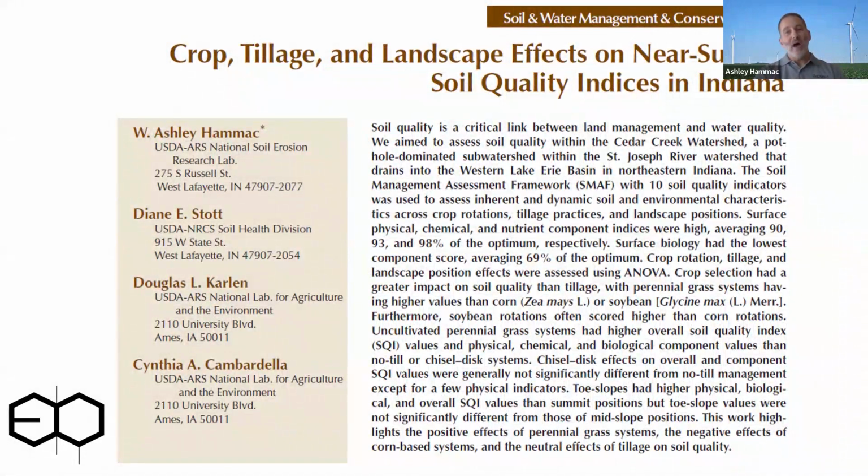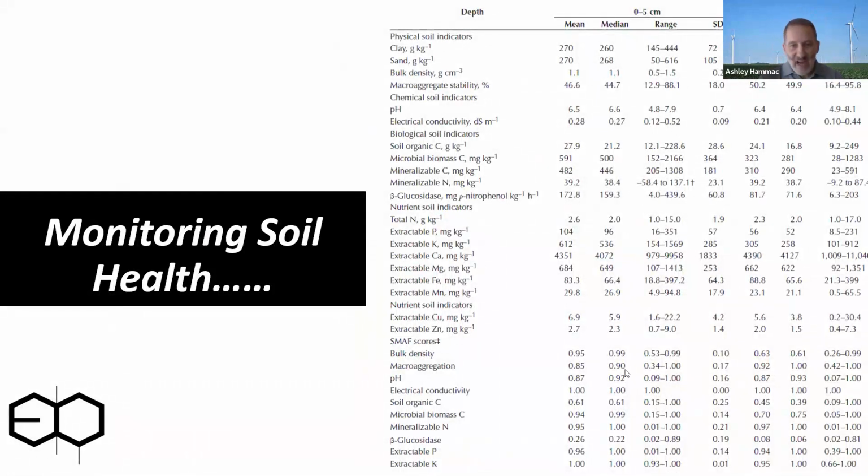A lot of measurements have to go into it, so it's not real friendly for a pedestrian user, and definitely not for a farmer just trying to make decisions on cropping. And so above this pointer here is everything we measured, and below that are some of the scores that turned out. It's a 0 to 1 type of score. But what I'm getting at is there are a lot of things we can measure.